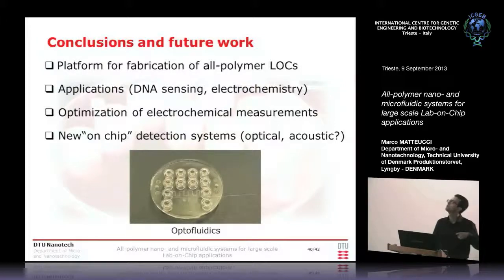So, I will conclude. I've talked about the platform for fabrication of all-polymer lab-on-chips that we have at DTU Nanotech, and in particular in my group. I've talked about some applications that regard DNA sensing or electrochemistry. We will perform optimization of electrochemical measurements, specifically regarding the detection of neurotransmitters on chip. And other than the present detection system, we're also working on new on-chip detection, like optical or acoustic, like the one you see in the figure.